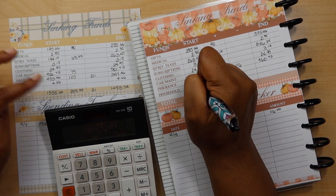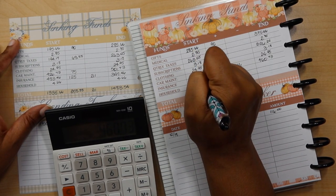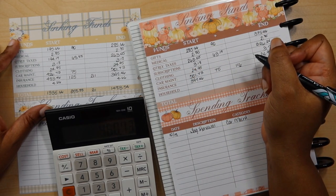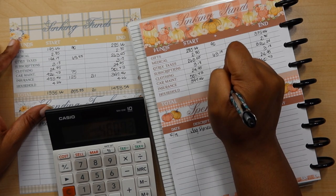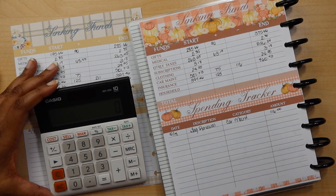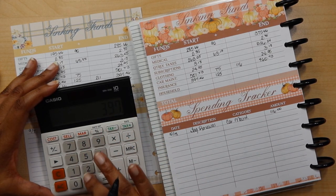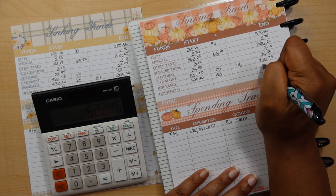So for insurance, my ending balance was $397.46. And I added $125 to that. Nothing came out of that fund, so I'm trying to gear up for my 6-month renewal for my car insurance. So yay to that. 125, 522.46.